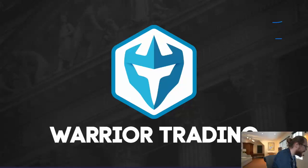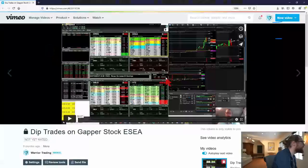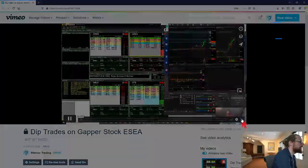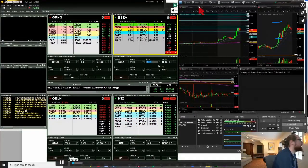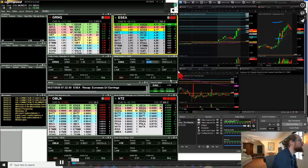Okay, so we've got a gap and go dip trade on Gapper, EC. Let's see what this one has for us. Okay, so here's the bell. This is light volume coming into the open.